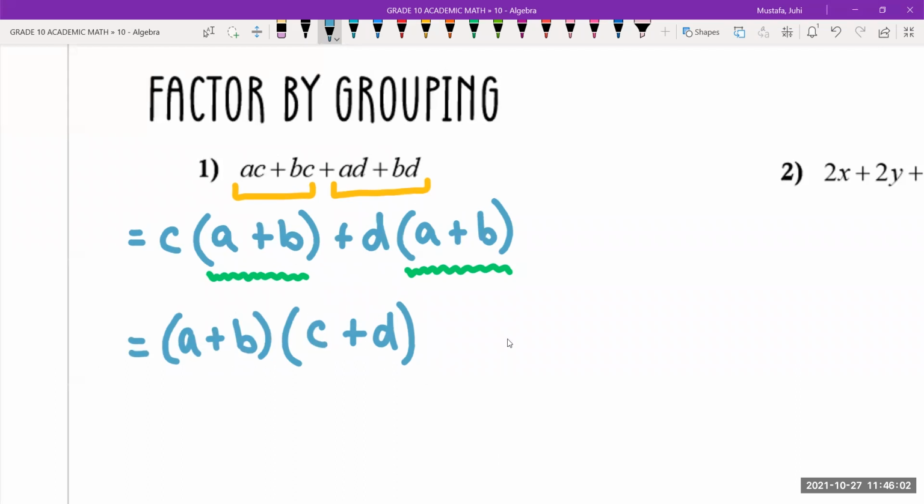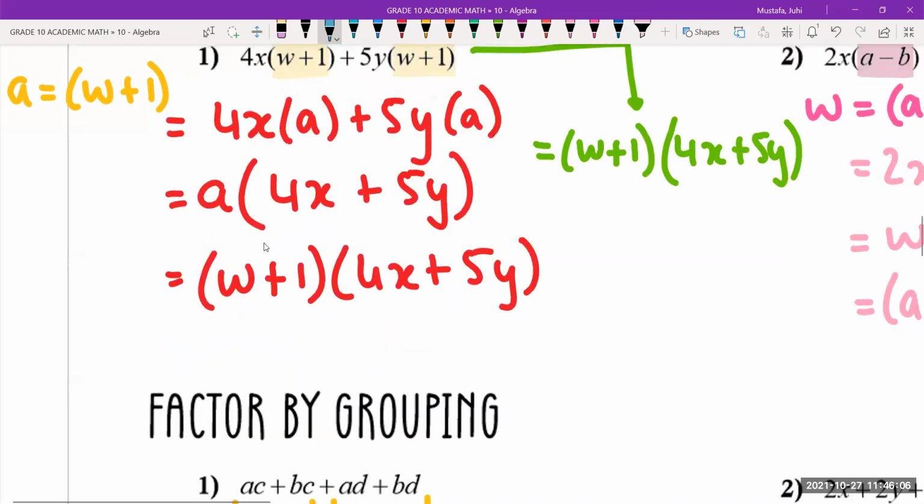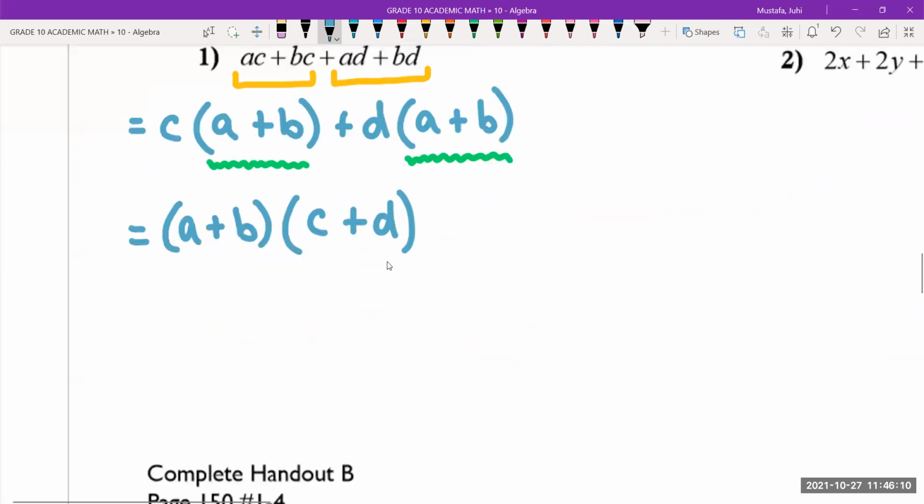Yep, sure. So this last step is actually exactly like this question here. So see how in this question, what's in the bracket was the same? So what we did, I kind of did the quicker method, the second one I was showing you. I noticed that A plus B and A plus B are the same. I factored those out and I asked myself, A plus B times what is going to give me C times A plus B? And the answer is C. A plus B times what will give me D times A plus B? And it's the letter D.